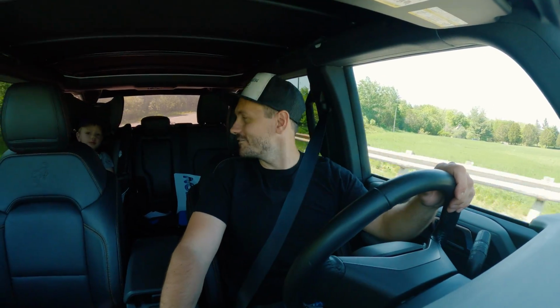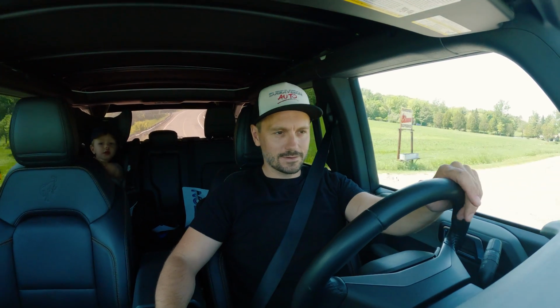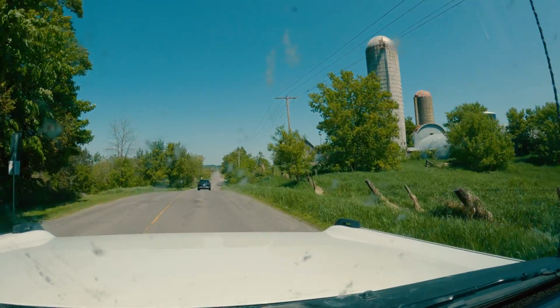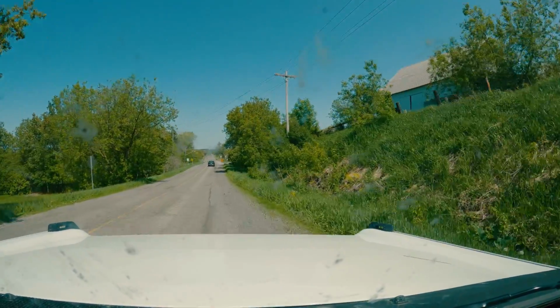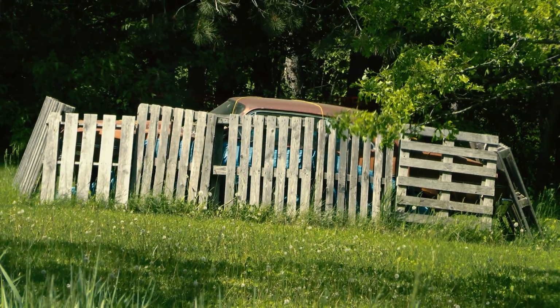All right, big hill. Well, let's see. Another hill, yeah, over here. Let's see. Is the car still there? Orange and blue. It's still there. Big one. Look, it's still there. Check it out. It's still there.